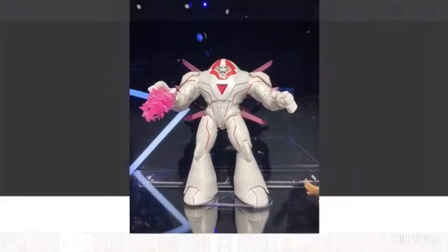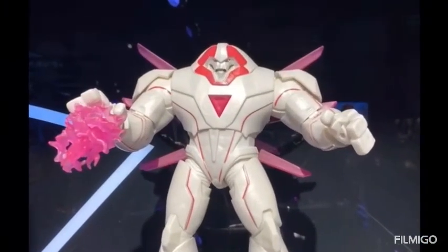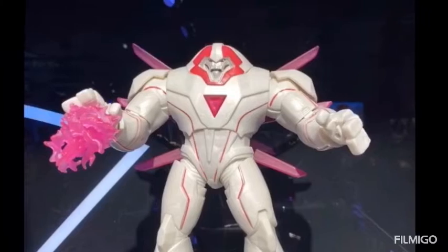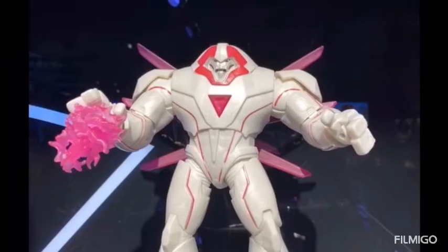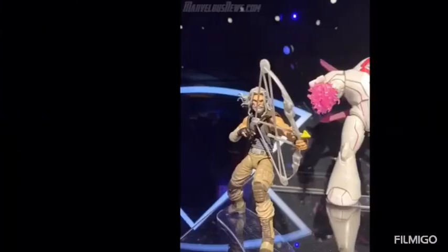But I really like the effect pieces that he's coming with. The one on his hand looks very nice. Almost reminds me of Coral. I like the butterfly wings that are going on in the back. That's very cool as well.